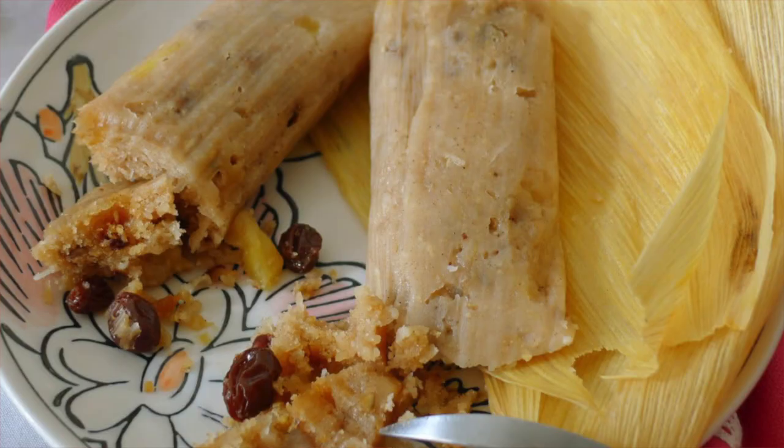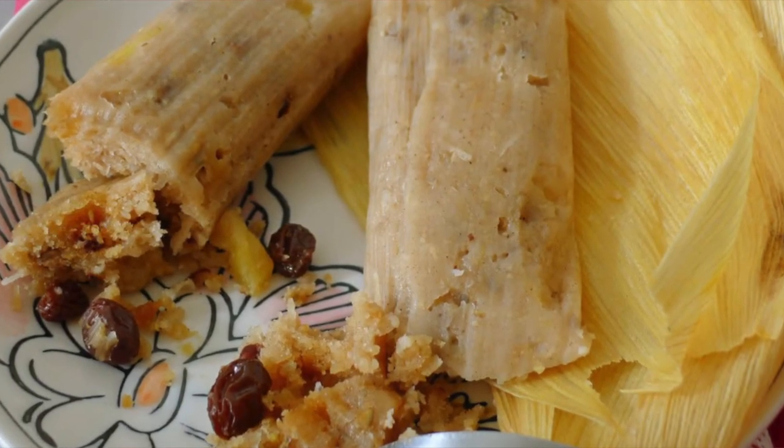And for younger kids, I don't know why as a young kid I hated these things. I was just a weird kid. But for kids, they make tamal de dulce. It looks nasty. Well, they used to give that to little kids because sometimes little kids don't like chili or don't like the meat. So they make tamales de dulce, and those are basically made with raisins.